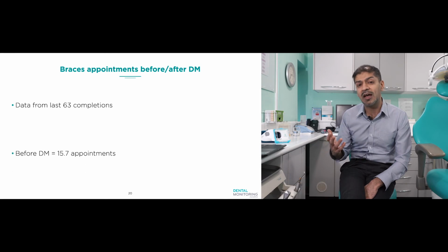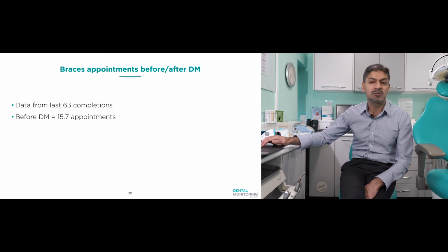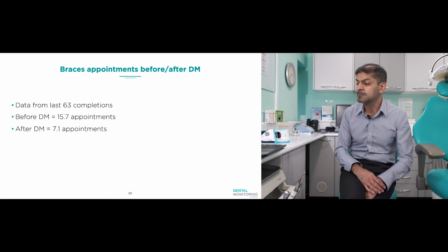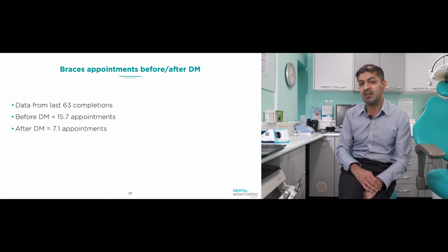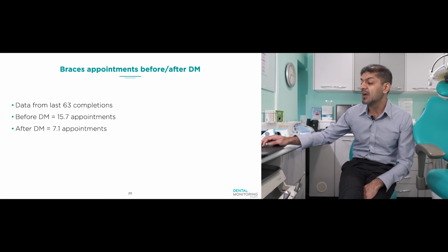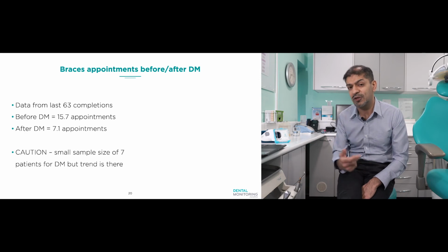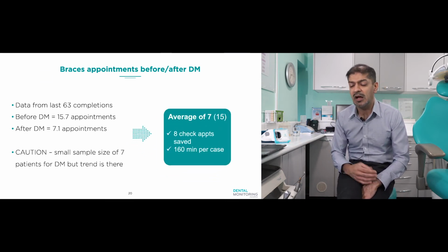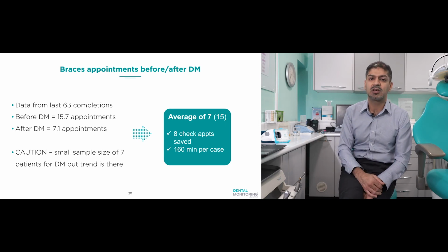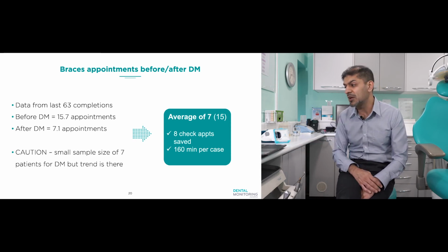And if we look at how many appointments we were needing before dental monitoring, we're averaging 15.7 appointments per case. After dental monitoring, we're averaging 7.1 appointments. So there's a clear reduction in chairside time, anything up to 50%. And if that continues as it is, it will have a very significant effect on the amount of time needed to treat a braces case. I'm estimating that in the last cohort of dental monitoring cases, we're saving anything up to 160 minutes per patient.